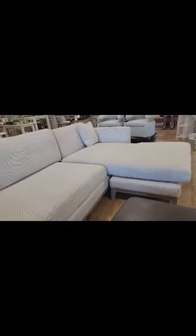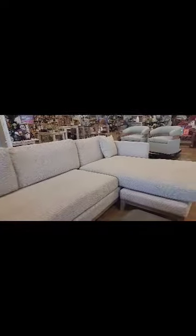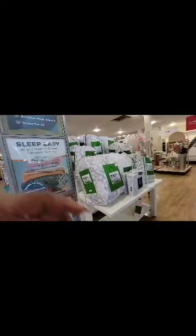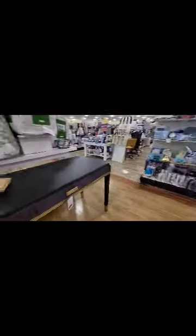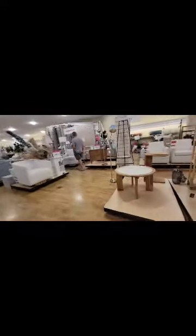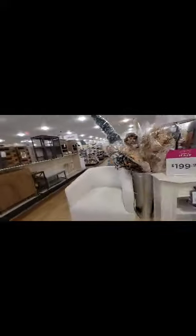Oh, Tahari. Now this is cute. $13.99. Now that's nice for $13.99. Definitely put that in the sunroom, lounge area. Let me just see what they have in the furniture. Look at this. That is definitely cute. $2.25 adjustment. I like that.